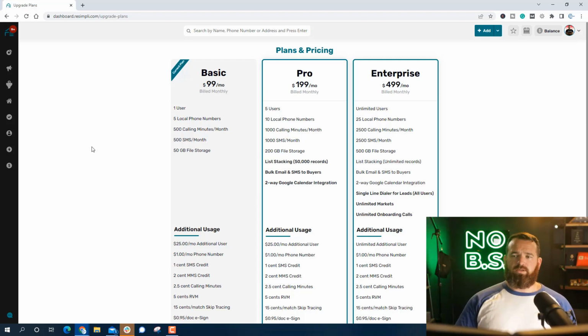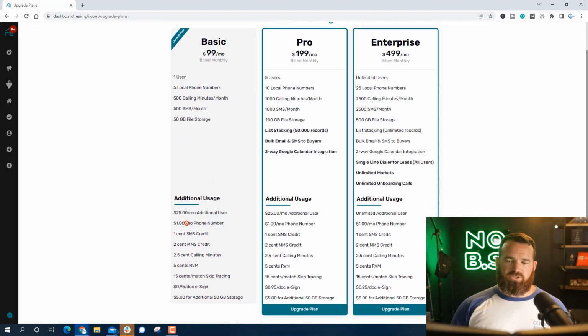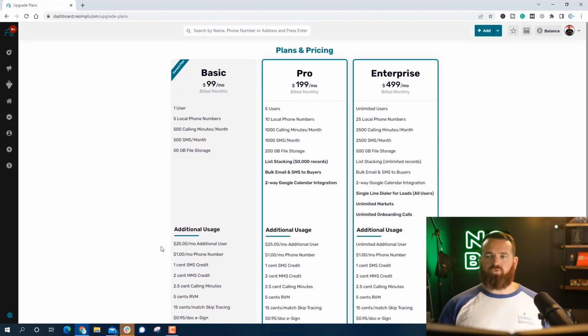Most of you probably only need the basic. If you go to Pro or Enterprise, price escalates, and you can see the differences there, right? So 5 users, 10 numbers, 1,000 minutes calling, 1,000 messages, 200 gigabytes file, all the stuff, right? Now I will say on this, with 1 user for $99 a month, you can add users, and it's $25 a month. So if you add a user, you got 2 people on your team, 3 people on your team, heck, 4 people on your team, it would still be cheaper to have the basic than the Pro. And then an additional phone number is $1 a month on top of the 5. And then you get 500 messages or 500 minutes on the phone every month. Anything over that is 1 cent per message, 2 cents per image message, 2.5 cents for calling, 5 cents for ringless voicemail, yada, yada, yada, right? So that's the pricing, right?